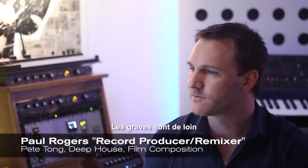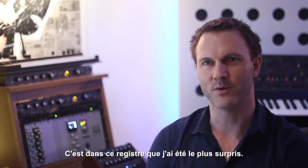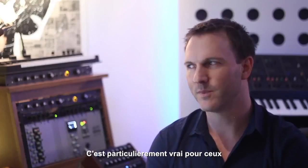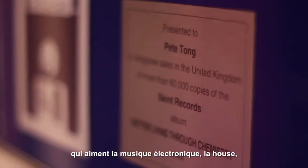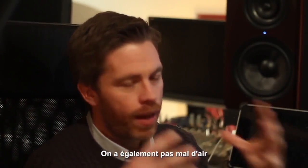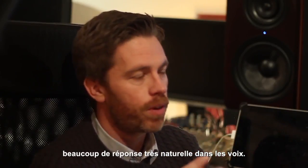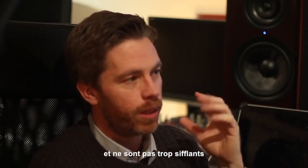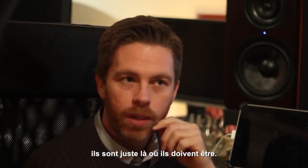Well, the low ends, I mean, so far it's been really vibey. That's the thing I've been most surprised. It's an amazing amount of bass comes out of these cabinets, especially for doing a lot of electronic house music. It's really weighty on the bottom end, you know. You get a lot of air and a lot of natural response from the vocals. I think it's not a harsh top end and it's not too sibilant. It just sits exactly in the spectrum where you want it to.